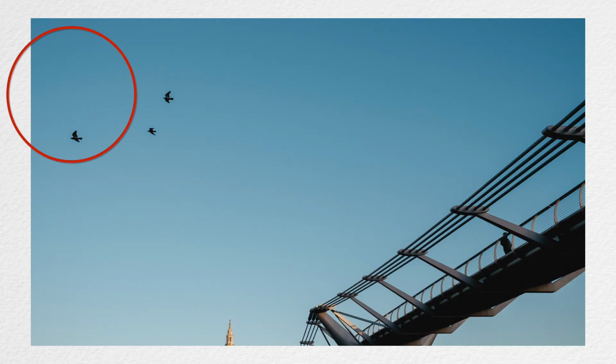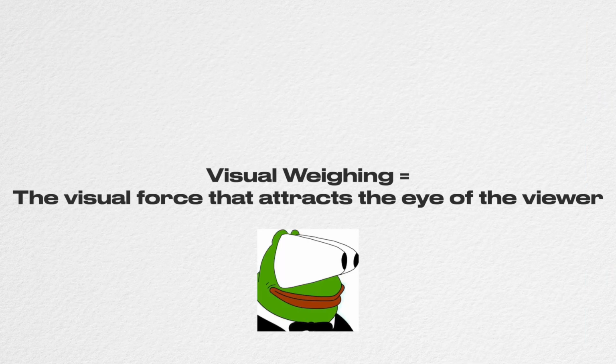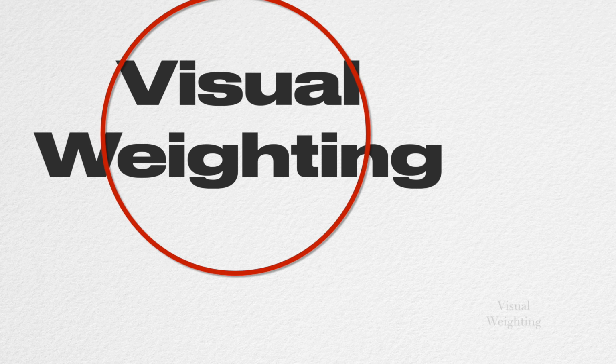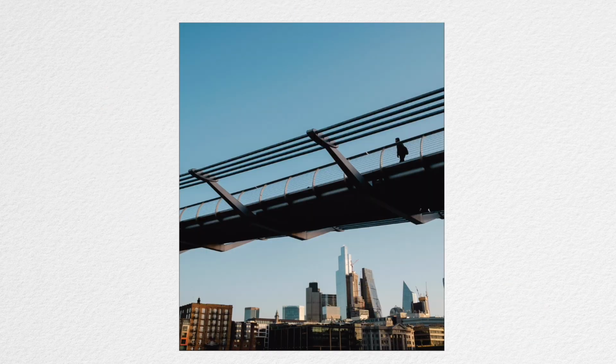And that allows us to create contrast on our image, which means that we're able to create beautiful, clean subjects. Different subjects within a frame hold varying amounts of what is known as visual weighting. Visual weighting is the visual force that attracts the eye of the viewer to something in an image. And here is a very dramatic example of two subjects, one with larger visual weighting and another with less visual weighting.